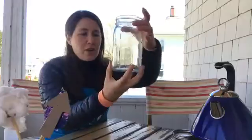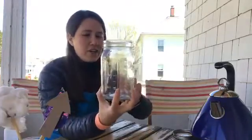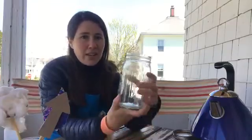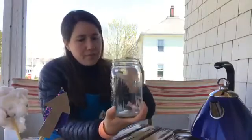You can hear it. We've got this empty jar right now. So I'm going to pour the hot water into our jar. And let's see if we can make the water cycle happen right here in this jar.